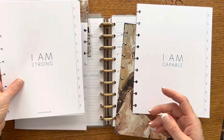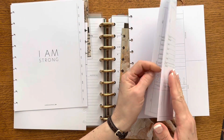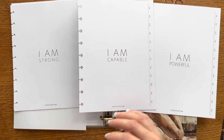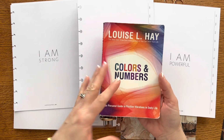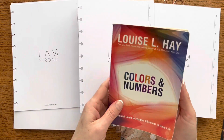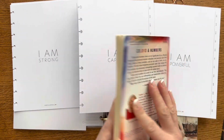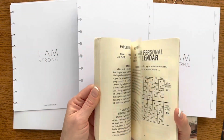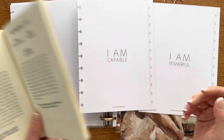And I'm going to look really quickly at the cover sheets, because I want it to coordinate with my affirmation and my word for the month of February. So if you're new, I like to use the Louise Hay Colors and Numbers book to help me determine my word of the year, and I usually choose a word for the month and then affirmations for the day and for the year and for the month. I use that affirmation system all throughout. So January for me was a number 7 month, so that means February is going to be a number 8 month. So that means the keyword for me is achievement.